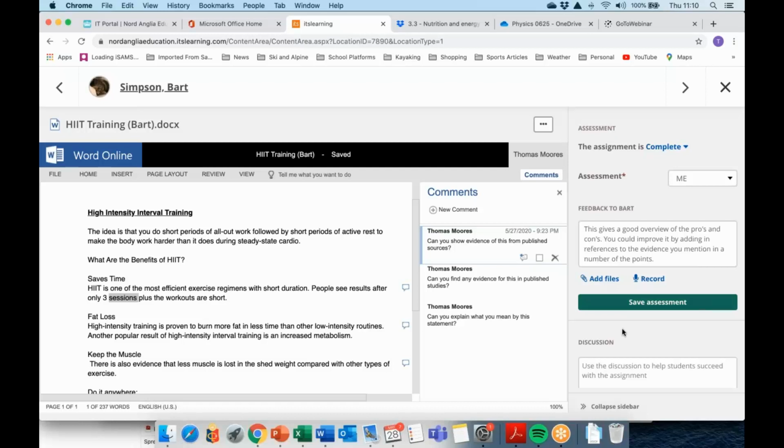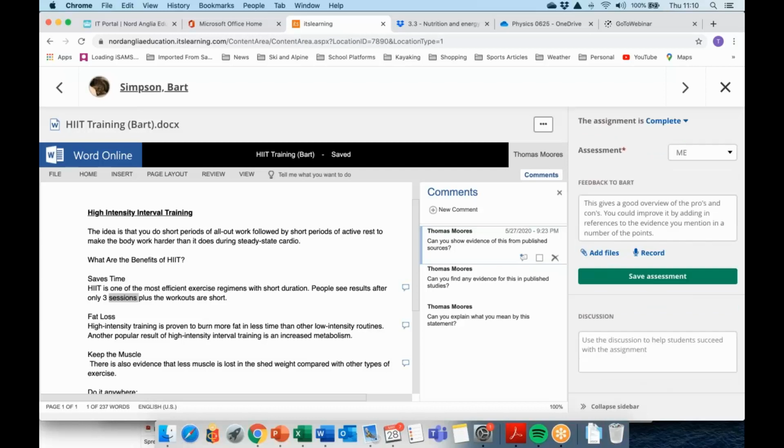Another great thing about assignments is that it doesn't just stop at the students submitting the work and me giving feedback. There's actually a box down here which allows us to further discuss the work and have an ongoing conversation, which can allow that work to develop and then be resubmitted for a final copy. So at its most simple, that's what it looks like.